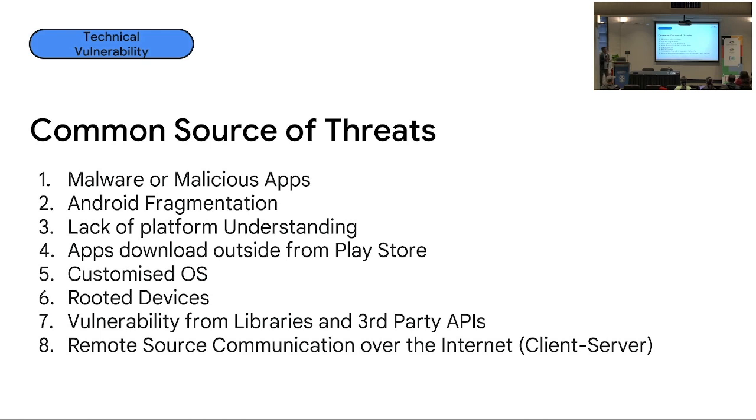So these are common sources of threats on Android recently. The first one is malware or malicious apps. Malware and malicious apps come from the understanding of the limitations of the Android platform itself. The second one is Android fragmentation. It's not easy to handle all the things in Android. You know that we have many variants of the OS. Some of the latest OS versions, from Android 10 to Android 13, are more secure, but Android 10 and below are not secure. Even though Google is always enforcing Android security updates, it's not easy to ensure that Android itself is secure. Another thing is the devices of Android, many devices that we handle.